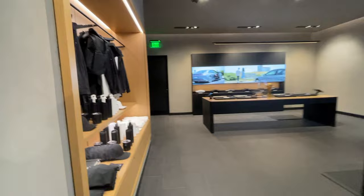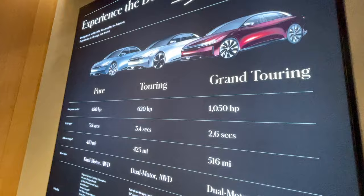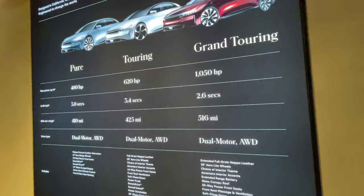They got the Lucid gear back here, too. Oh, look, the Lucid connected home charger, guys. This is going to be its own vlog in itself. This is going to be visiting Lucid, right? They got the Pure Touring, Grand Touring. Whoa. I didn't know the base model is 480 horsepower. That's crazy.